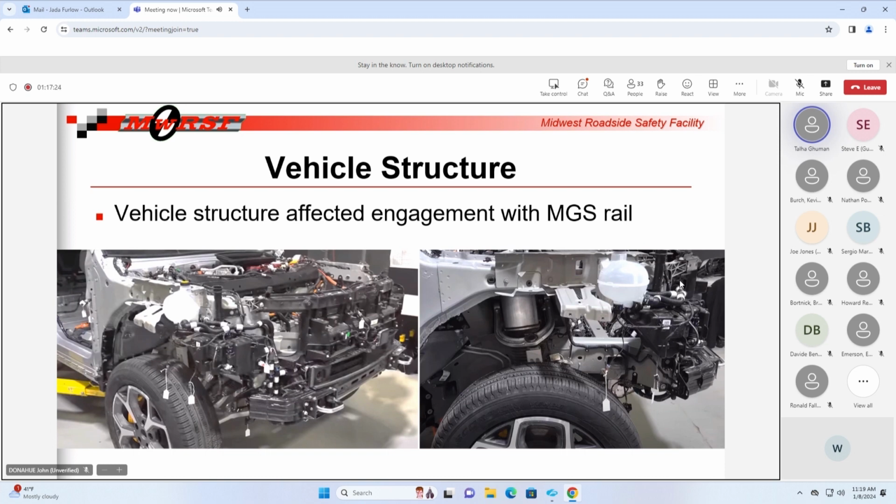Again, we've been talking with auto manufacturers and some other groups about what's causing that. It may not be only an EV issue. It may have to do with their compliance with certain types of quarter overlap tests and things like that. So we're working through that. But clearly that's a different structure and we think it contributed.